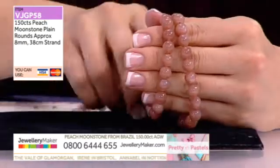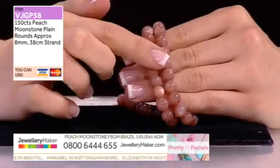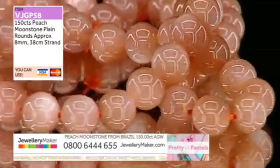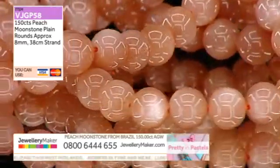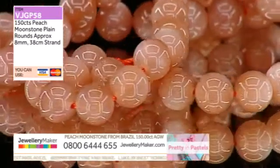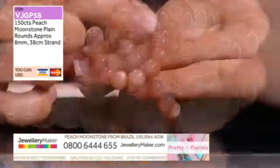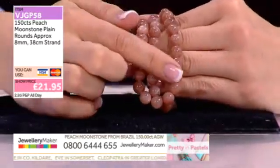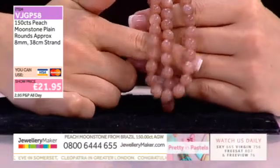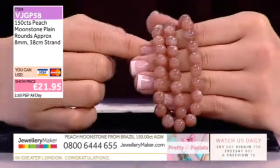Peach moonstone, completely natural. The shimmer running through each of these, I honestly thought that that was sunstone. I think because you've got that perfect round as well, you can really see the texture, so the light is catching, so you can see the sparkle coming through. That is really incredibly beautiful. Again, like the labradorite, there's not a bad one in this strand. Every single one is giving you that absolutely beautiful adularescence running through, with such an amazing colour as well.